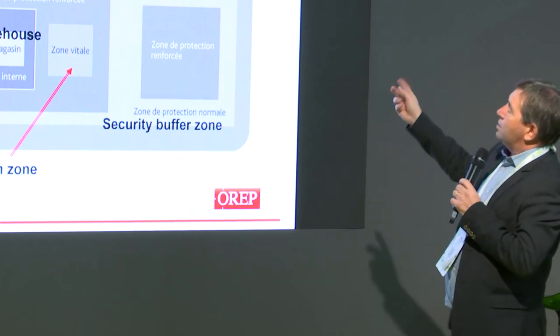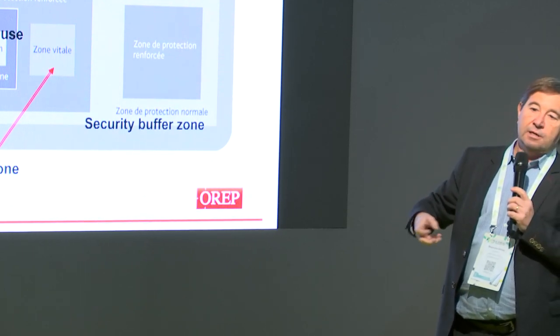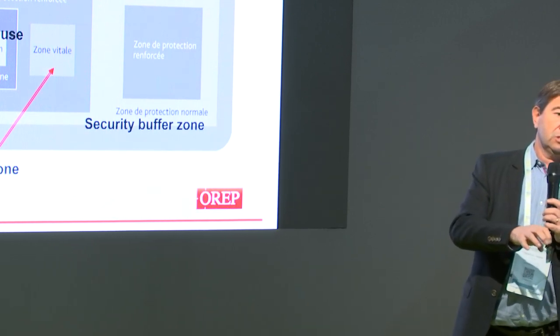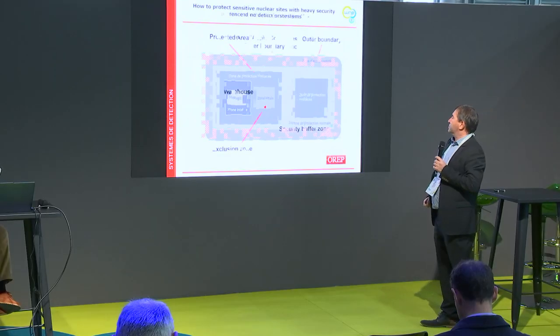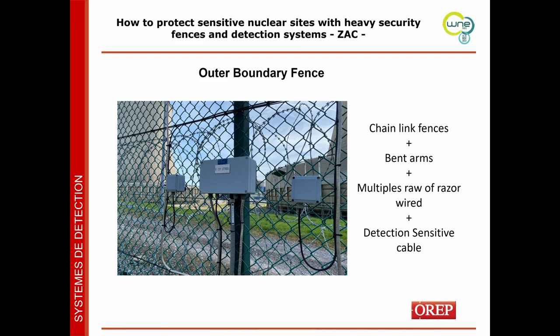So what we are going to do is present how we can protect, and what kind of solution is deployed on each fence of each zone. The first one is the zone d'accès contrôlé, called ZAC. You have ZAC in all nuclear sites, for EDF sites, Framatome sites, Orano sites, and ITER site also. So we have done installations for all these customers.